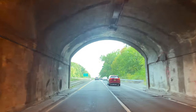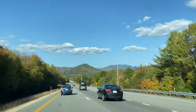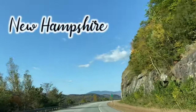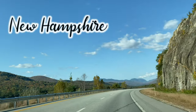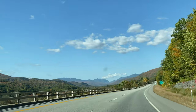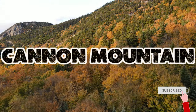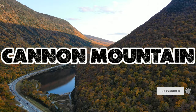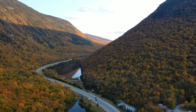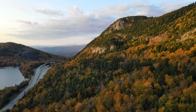Since this is fall season, the colors of the leaves are changing, and what better place to go to see it than New Hampshire. On the East Coast, New Hampshire is one of the states where you get to see such colorful fall foliage, and this time we were lucky to go at the peak time, but we also added a plan to see it from the top of Cannon Mountain. Cannon Mountain is a popular destination for park goers in all seasons due to its historic aerial tramway.